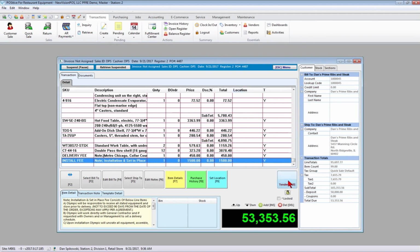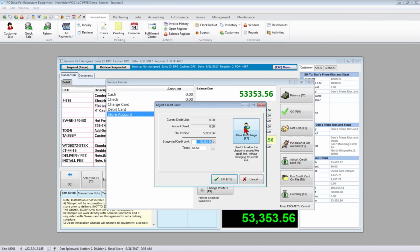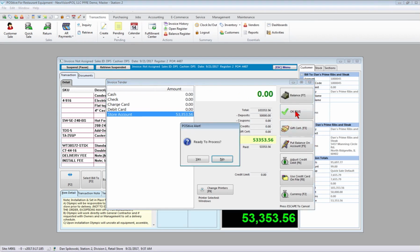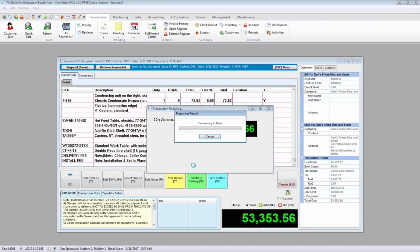Okay, if everything is good, we hit tender and we pick the serial numbers, and they're going to put it on their store account. Of course, they've received their credit limit, and we're going to allow that charge to go through without changing the credit limit. Ready to process, yes. Want to print a packing slip? No. Let's see what the invoice looks like though.